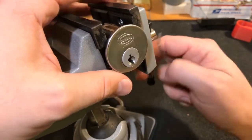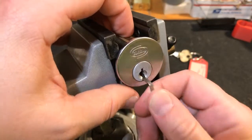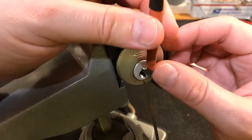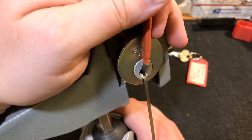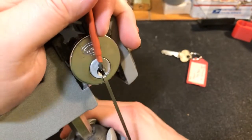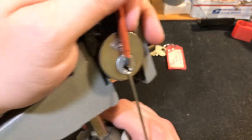Primitive NDE just did a live stream picking one of my locks, Mayhem, and did an awesome job at it. So we are going to pick this one live, I think. Let me get the vise adjusted here.